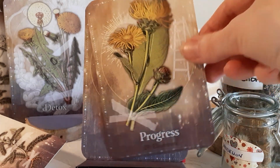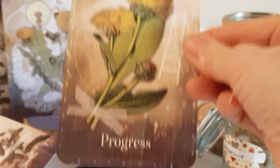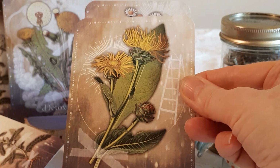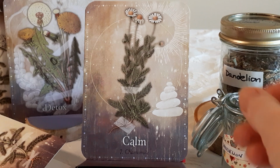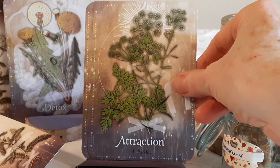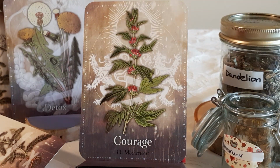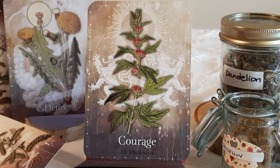Now this one, let me take a peek here. Elecampane. Never used it. Looks much like a dandelion. Chamomile. You know, it's easy to grow from seeds, chamomile. Mine went about 2.5 feet high. Smells very much like honey to me. Parsley, easy to grow from seed as well. And is this our last one? Yes, it is. Motherwort for courage.